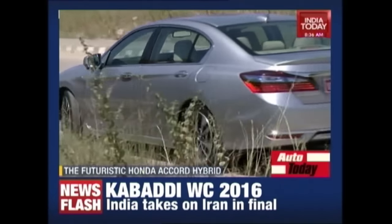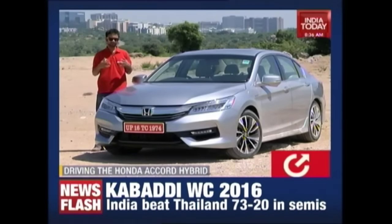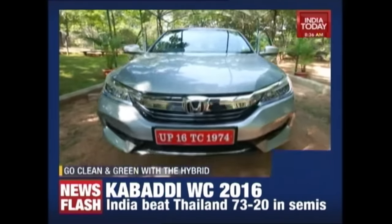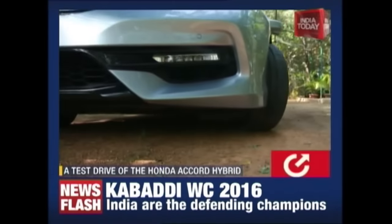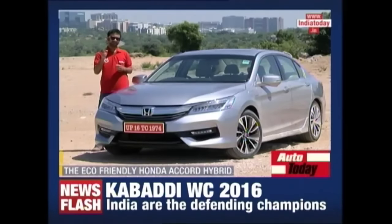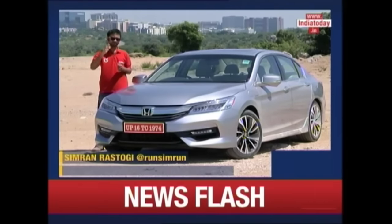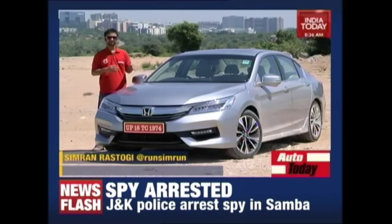Honda Accord has been one of the world's best-selling sedans throughout its generations. Now, India has a love relationship with this car, you could say. When it came out, it was one of the best-selling D-segment sedans in India. It took a brief hiatus around 2012, but now the current 9th-gen car is in India.